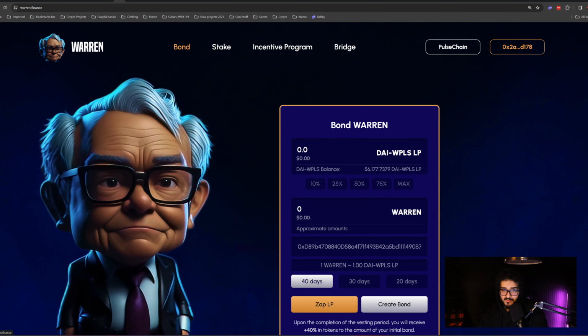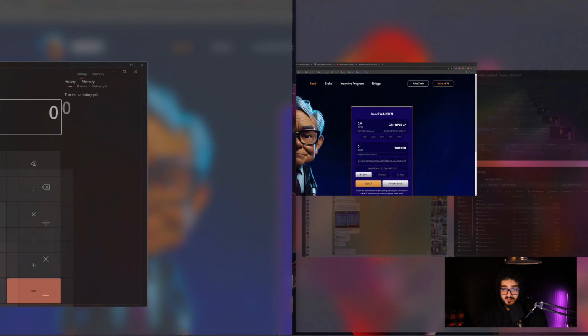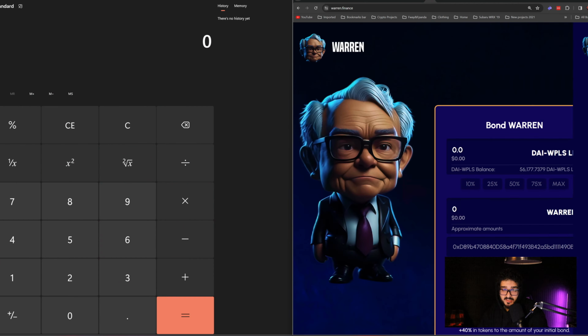Okay, but now I have a remaining amount, right? I still have some more Dai-WPLS LPs in my wallet. So what can I do with that, right? I can do multiple things, but here is what I'm going to be doing. I'm going to be bonding and staking that again, because rather than taking that as profit, rather than just leaving that in my wallet sitting there doing nothing, I'd rather it be working for me. So this is what I'm going to be doing, right? I'm going to be staking this for another 40 days, which adds another 40%.